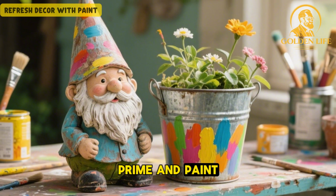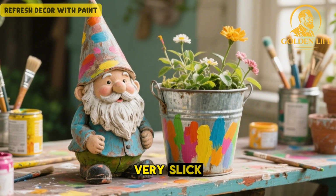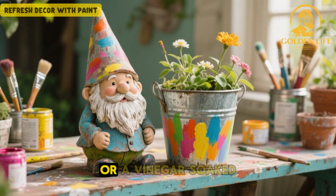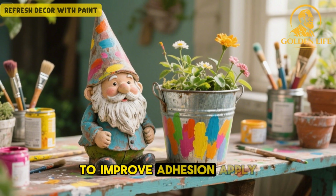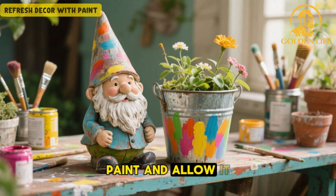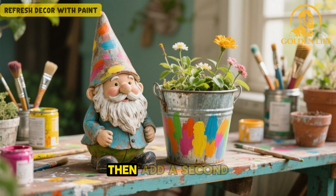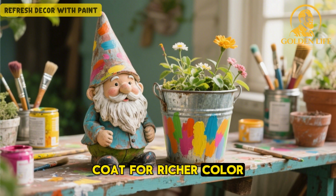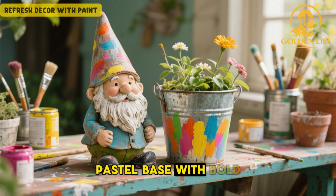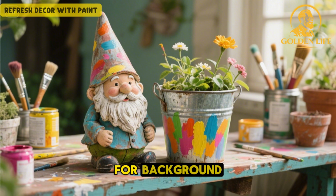Spread newspaper or a drop cloth underneath to catch any drips. Prime and paint. If the surface is very slick, like glazed ceramics, wipe it with fine grit sandpaper or a vinegar-soaked cloth to improve adhesion. Apply a thin, even base coat of paint and allow it to dry fully. Then add a second coat for richer color. If you have multiple colors, consider layering a soft pastel base with bold accents, or a muted tone for background and brighter hues for raised details.